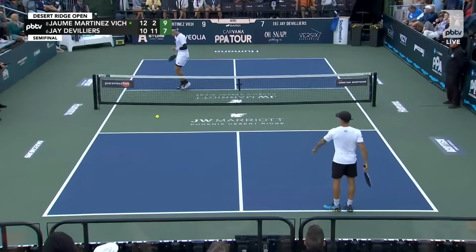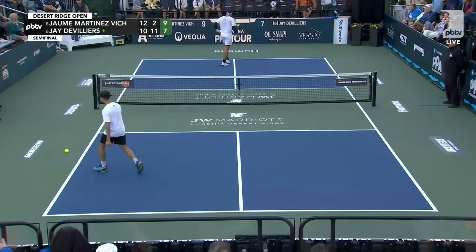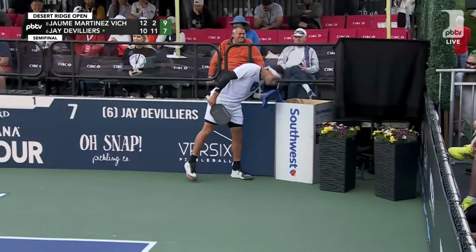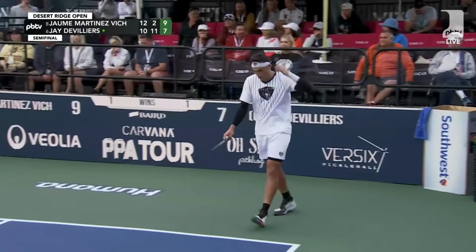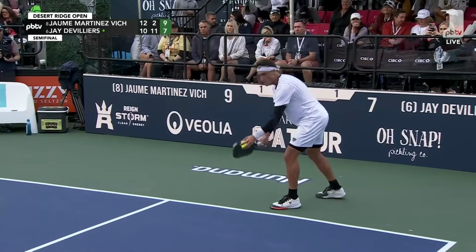Side out. So Devilliers was in deep trouble. Yeah, and Jaume kind of going with the fadeaway angle, tough, high degree of difficulty, couldn't come up with it. 7-9.